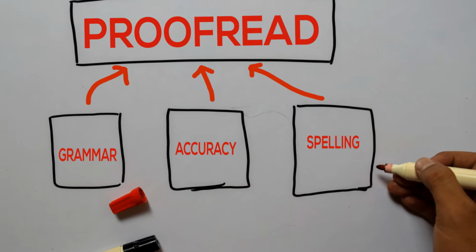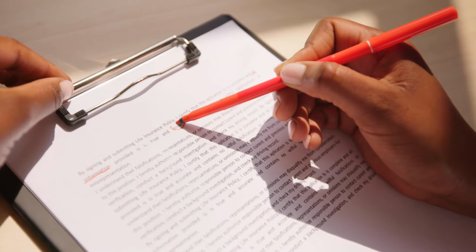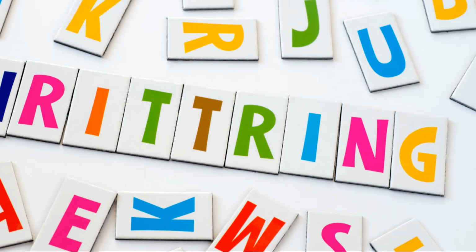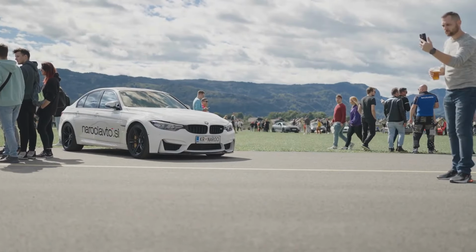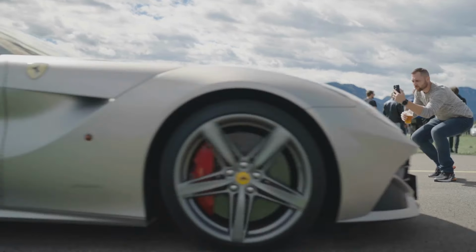Avoid using jargon or technical terms that most people won't understand. Keep your sentences short and to the point. This makes your description more accessible to a wider audience. And break up your text with paragraphs to make it easier on the eyes. Remember, you're not writing a novel here. You're writing a description that will grab the reader's attention and make them want to learn more about your car.